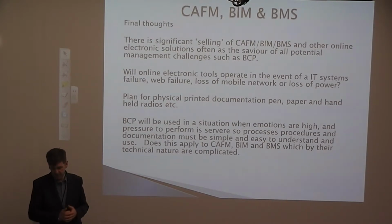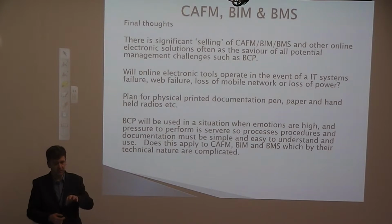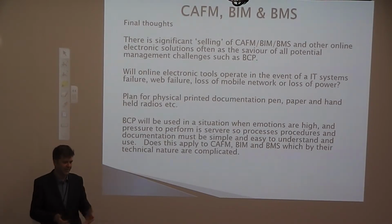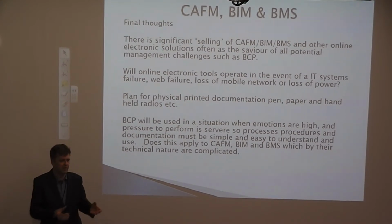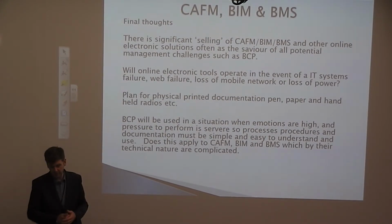As I said, we talked about this earlier on. BCP is used in a situation where emotions are high and pressure performance is severe. So the process and procedures need to be nice and simple, which is where I think the German consultant looked at our documentation and said, that's just too hard to use in the event of a real big problem. You need to dumb it down and make it nice and simple. So I do agree with that.